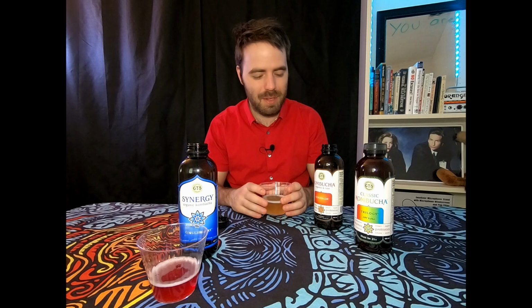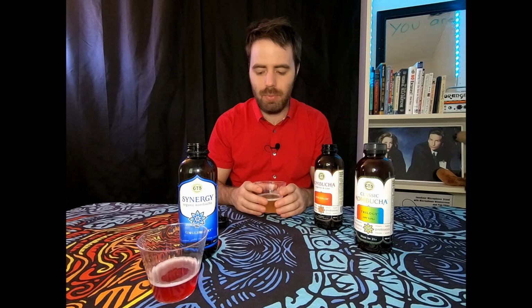Oh, even more tart than the last one. It's so tart. So it's got like a really punchy ginger flavor. You know what I mean? I actually do like the Synergy one better. It's a lot smoother. Would I drink this every once in a while? Probably. It's a nice break from soda.